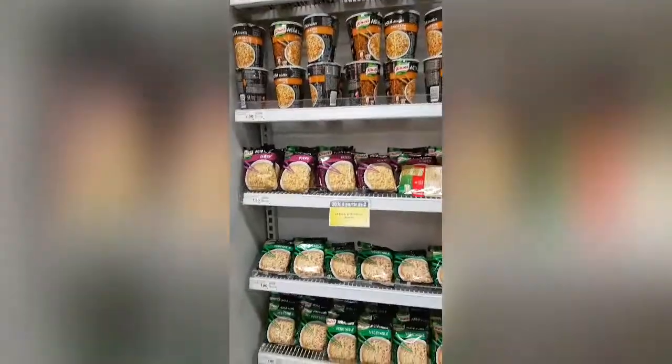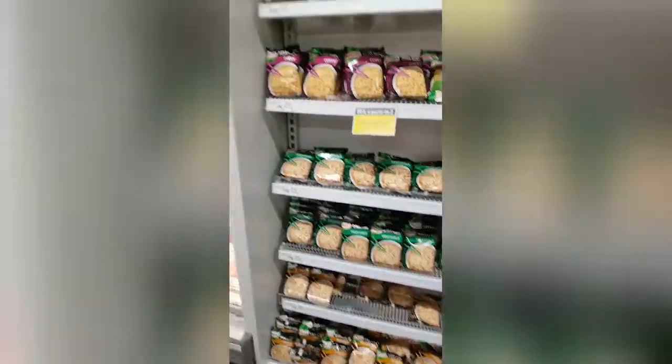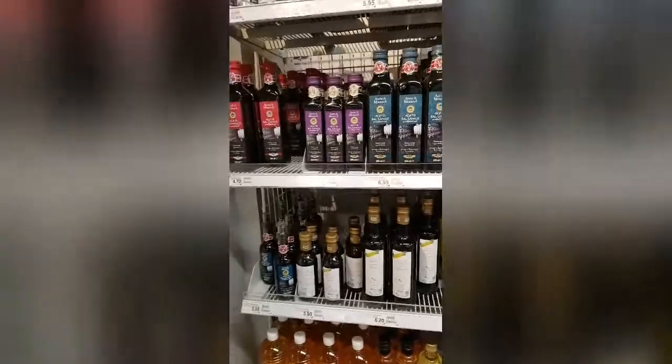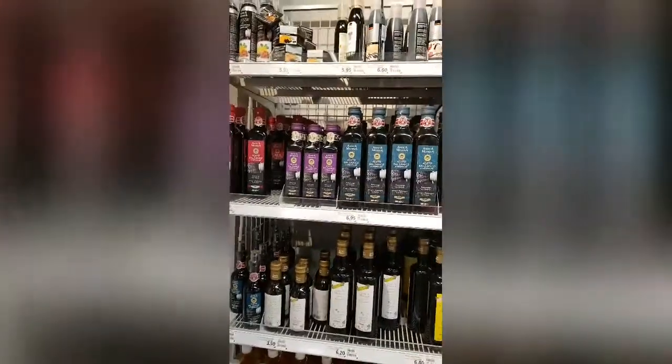Ramen. Curry. $1.80, too expensive. We can buy that in the Philippines for like 30 pesos, but it's not even 1 franc. Oh! Aceto balsamico. So it's like aceto oil? Vinegar. So vinegar. Balsamic, condiments, olive oil.